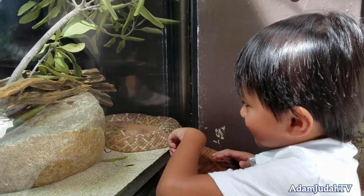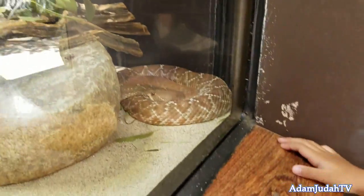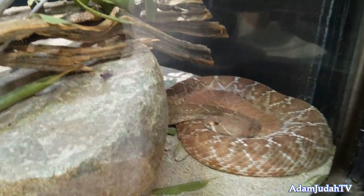What is that? Snake, yes, it's a snake. It's a red diamond rattlesnake. Look, there's the name. It's up here. See? Where's the snake, Adam? Yeah, that's the snake. So scary.